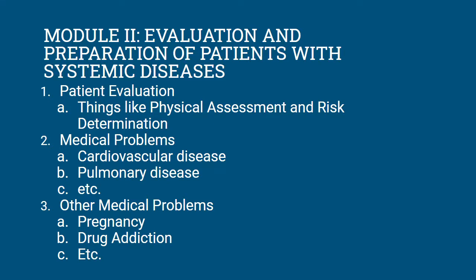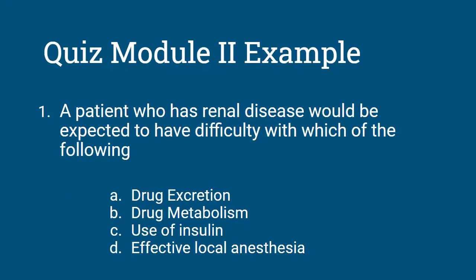There are other medical problems that it goes through, and it's all within the DAANCE book. The other medical problems, like pregnant patients, drug-addicted patients, and how that affects any kind of procedure that you might be doing. So quiz module 2 example, a patient who has renal or kidney disease would be expected to have difficulty with which of the following? And the answer for that is drug excretion, or basically getting the drugs out of the body. Because the kidneys are basically the filtration system of the entire body.